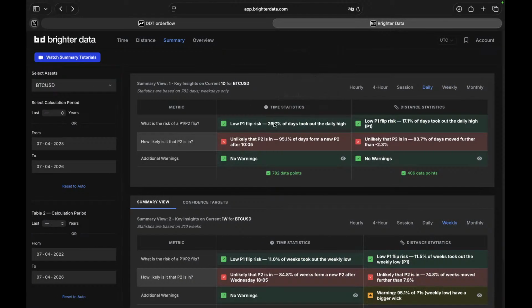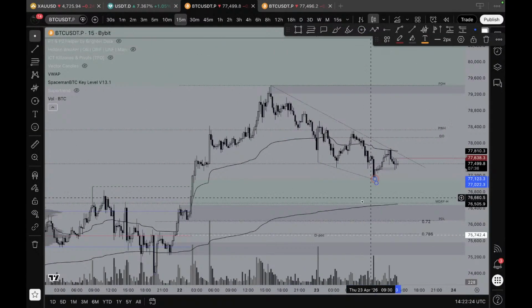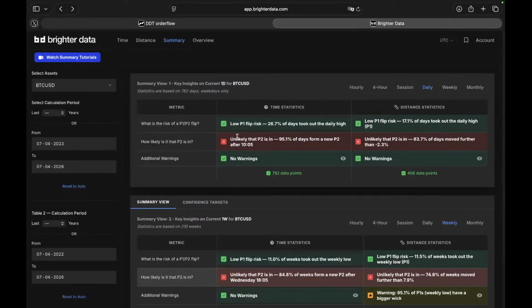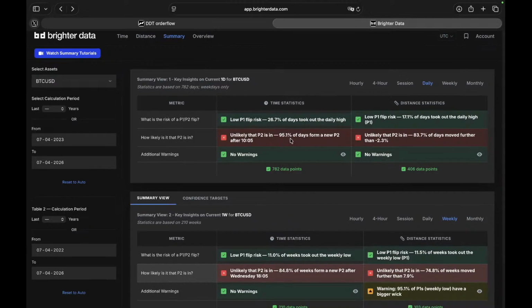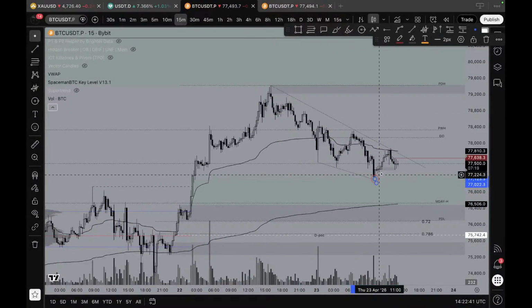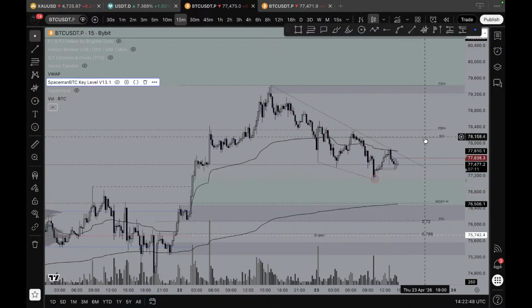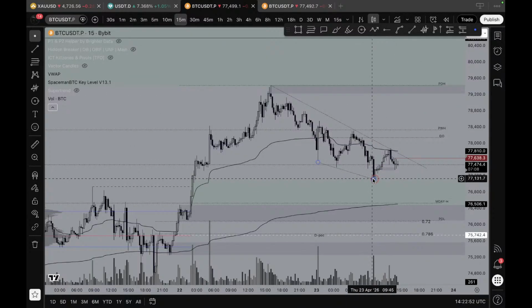We can watch the low P1 flip risk. 27% of the days took out the daily high, and based on distance, 17% took out the daily high. So the daily high is pretty safe. And we can watch how likely it is that our current low, which is this low, will hold. Here, 95% of the days form a new P2 after 10 a.m. So this low is pretty unlikely to hold. 95% of the days would take out this low if the daily high holds. The daily high is pretty safe, so we can assume that the daily high holds. So based on timing statistics, 95% of the days would take out this low.